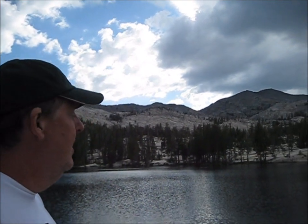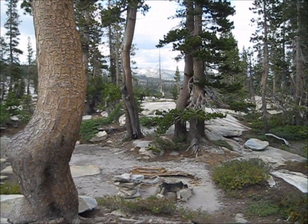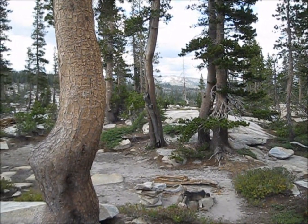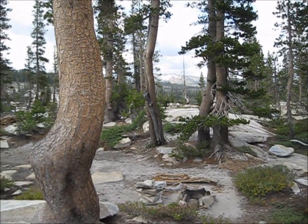Can I just say one thing? Wow. This is quite the place. I'm getting all the pictures I can because I don't think I'll be making this hike again. Pretty amazing though. I'm real glad I did make it in this one time.